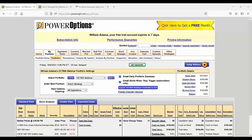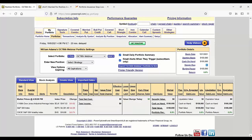Others may require the full monetary requirement of selling the naked call and the naked put in the short strangle, or the full requirement of the strike price of the call that's sold minus the premium collected, but no ratio of a third or half of that total monetary requirement. On PowerOptions, Pierre had asked a question later on, back and forth via email. He said, what is the full requirement that's shown on PowerOptions Portfolio when you enter one of these positions?